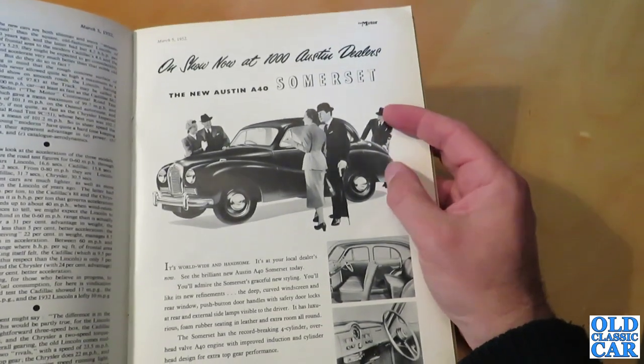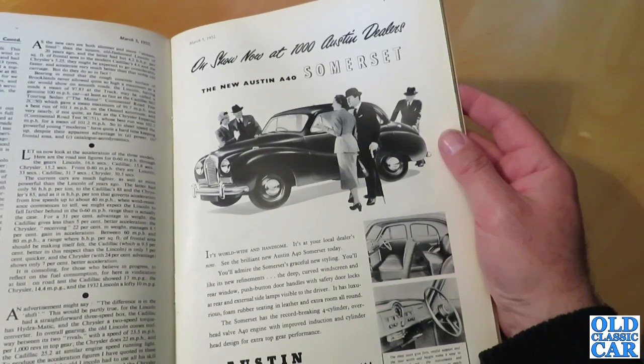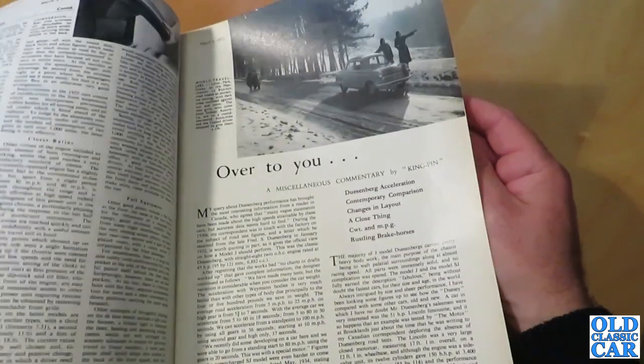And it's one of the few cars where I've had a wheel come off as well while I've been driving along. But that probably wasn't the A40's fault. So let's carry on a little bit further.